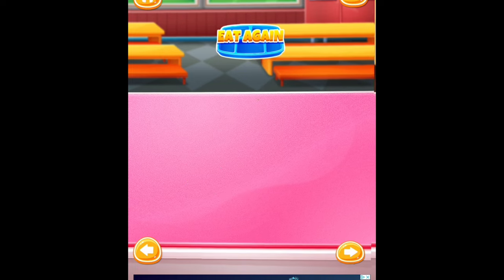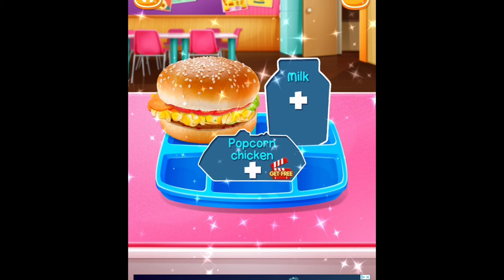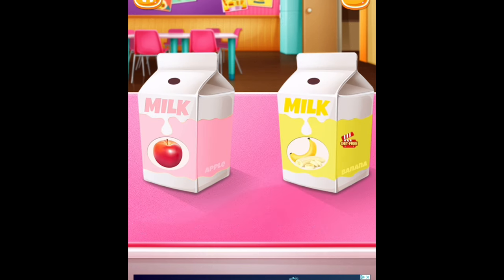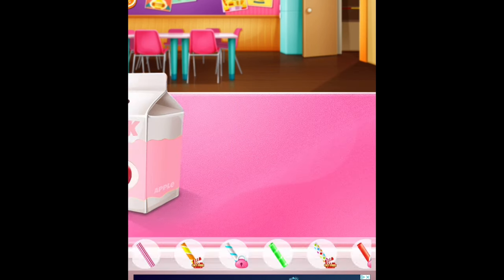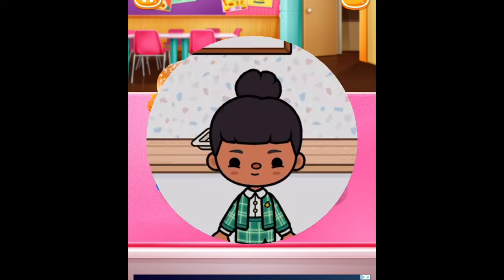We're finished, we're done. And now for the milk. So this is probably going to be quick, because I didn't know if they're going to get a cow. Oh. Apple milk? What? I've never seen apple milk before. I'm not sure apples produce milk. But same with strawberries, they don't produce milk either. Apple milk. Okay, well, that's our meal.